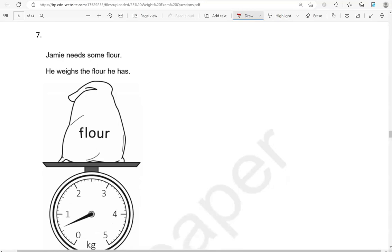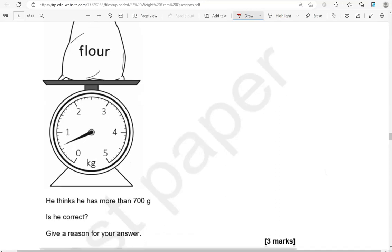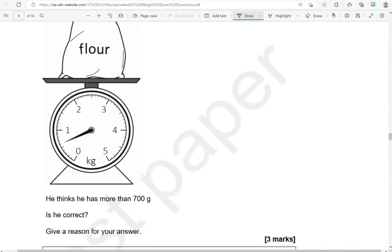Jamie needs some flour. He weighs the flour he has. He thinks he has more than 700 grams. Is he correct? Give a reason for your answer.